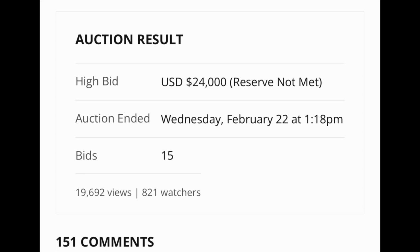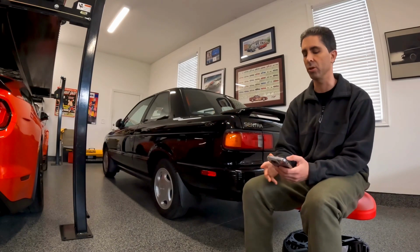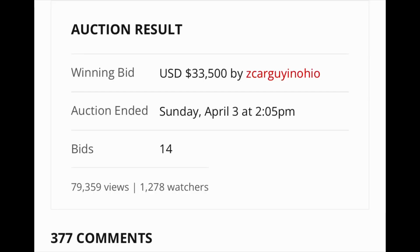Then I always look at watchers because people are just curious more than anything, but if somebody's going to be serious about bidding on it, they're probably going to be a watcher towards the end. And most of the action happens at the end on auctions. There were 800 watchers this time. A lot of those occurred, incidentally, in the last day, but the last time around it had almost 1,300. So you had 500 more serious buyers, if you will, looking at it. So that certainly played a factor.